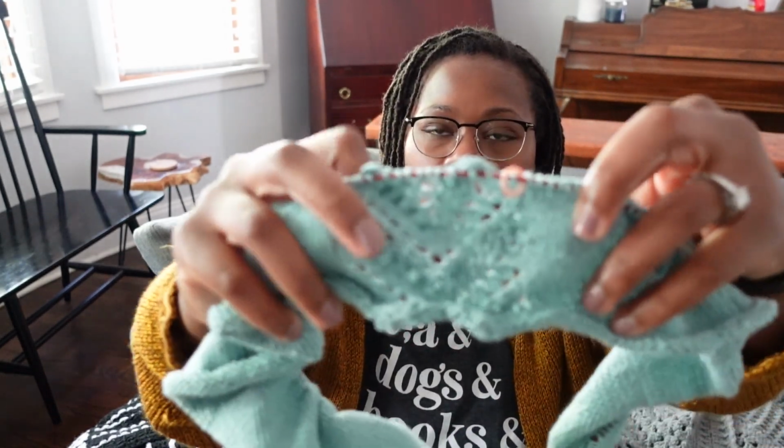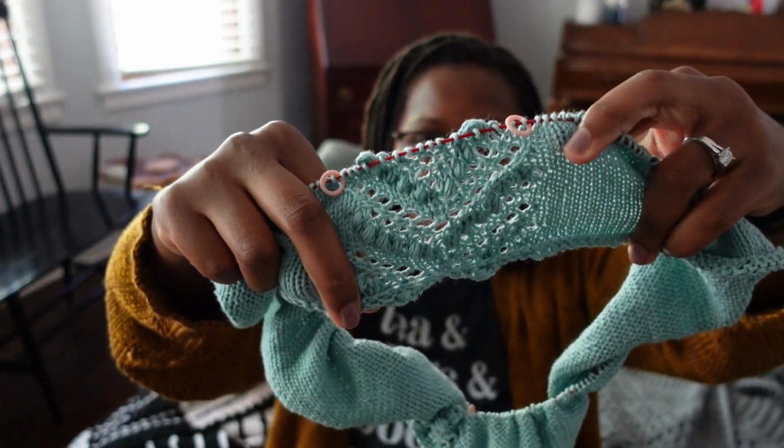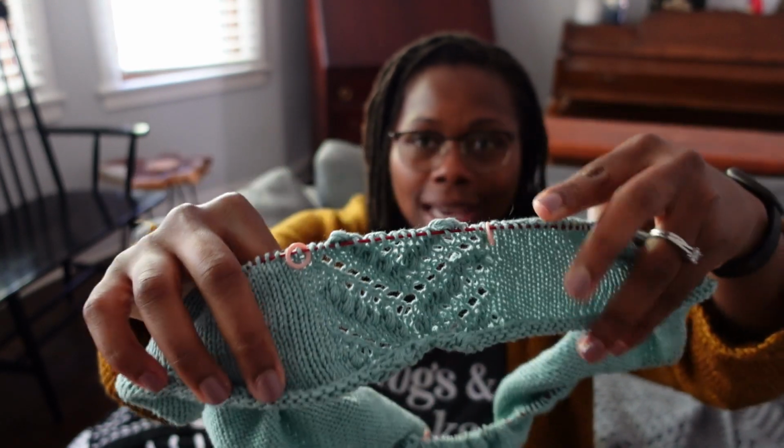It is the Galax Tank and it's a bottom up V-neck tank top with pretty wide straps so it will conceal a bra strap, which I really appreciate in a tank top pattern. And it has a really cool lace, and I think these are called nupp stitches, motif up the middle of the front and back. This is unblocked fabric, so it's probably not doing it justice. But yeah, this is where I'm at.